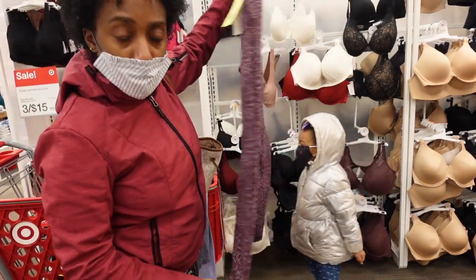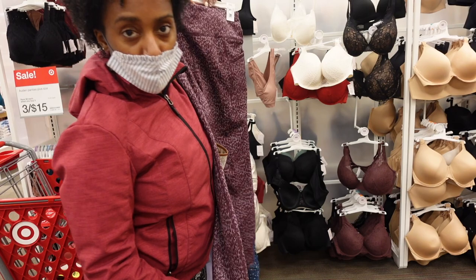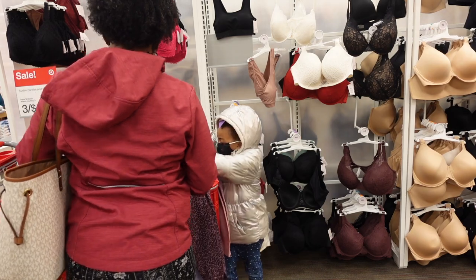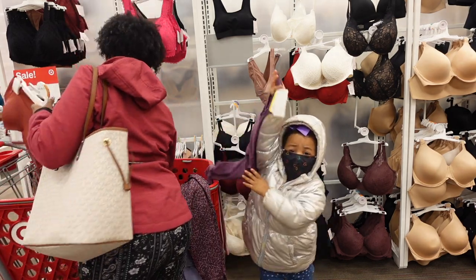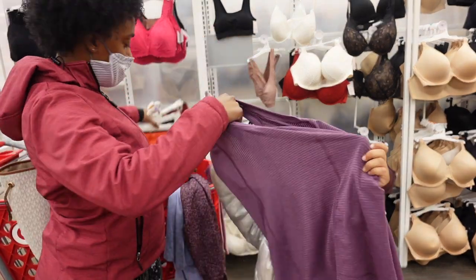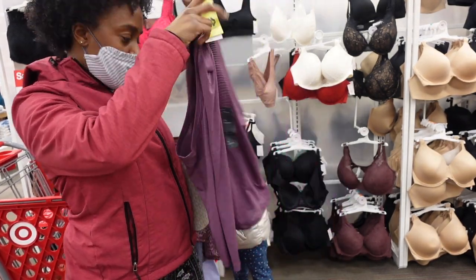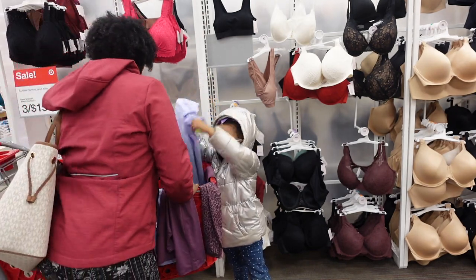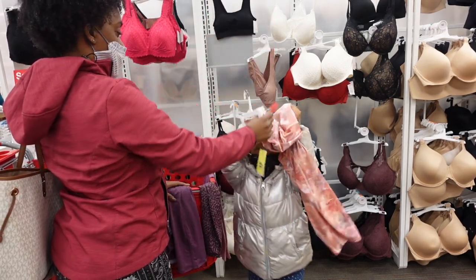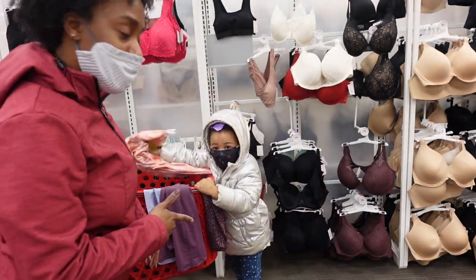These ones are on clearance, normally like $40, and they'll sell for $12. So I'm like, oh yeah. I'm gonna help you. Okay, gonna show them that one? Yeah. And also I got this one. Oh yeah, I got the shirt. This is a shirt she wants to show you. Show them the pants. Here. And that's where I got these pants.